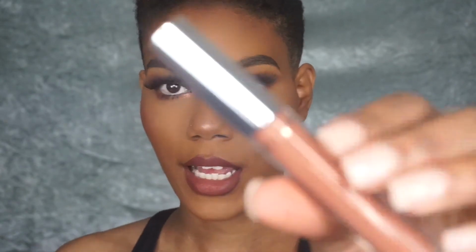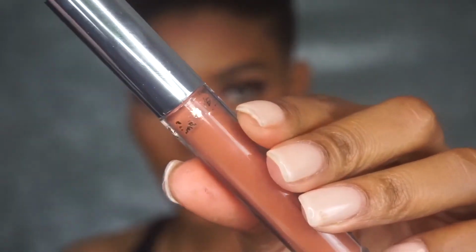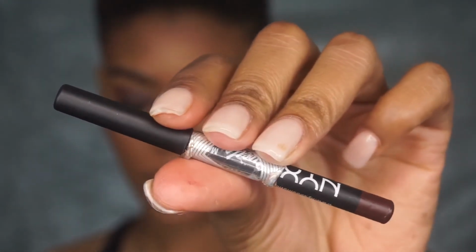I used my Anastasia Beverly Hills liquid lipstick in Ashton. Y'all know that's my favorite. And I also used my NYX brown lip pencil as well. So this was on my lips.